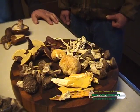Just out in the wild on the dead and dying hemlocks, you'll find these mushrooms. So if you are in a place where you can collect, private land, or, I'm not sure if you need a permit up in the national forest or not. They're very common. They grow right along the side, like shelf mushrooms. Yeah, they are shelf mushrooms. They primarily grow out of the wood.